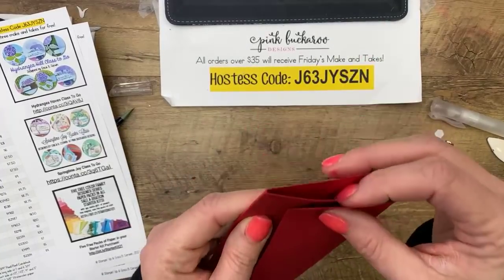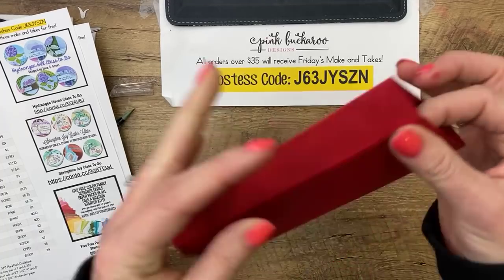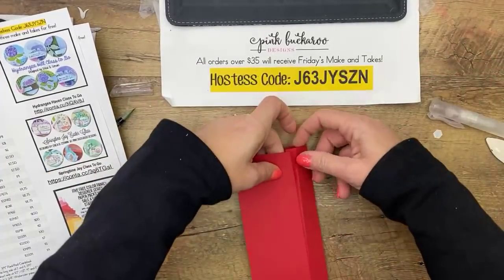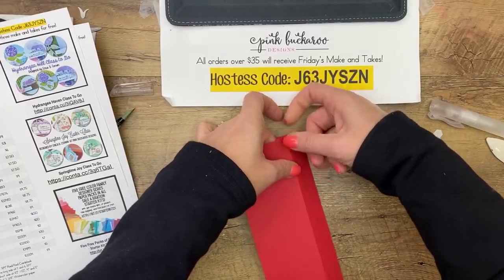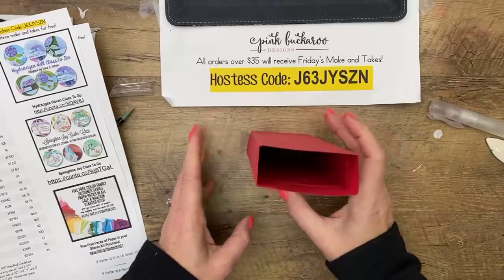Oh, come on. Why does that look like it's so far over? There we go. Maybe I started with a crooked piece of cardstock. That would be normal for me. All right, there we go.